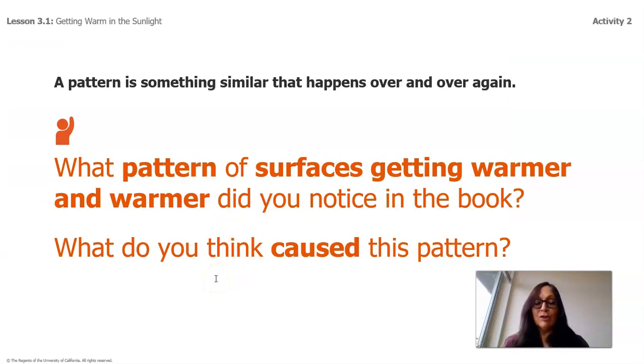I hope you liked that story because I did. It gave us a lot of information. And eventually we're going to continue learning more about that book. But for right now, for this lesson, that's all we need. So what pattern of surfaces getting warmer and warmer did you notice in the book? What do you think caused this pattern?